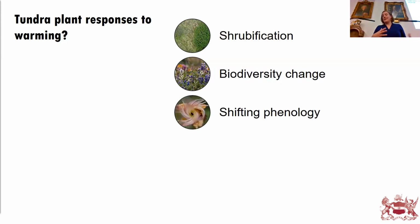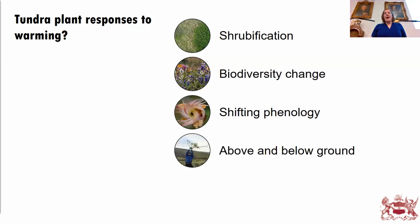We're seeing a shift in plant phenology. The growing seasons are getting earlier above ground, and probably below ground, the plants are able to grow for longer into those thawed permafrost soils. So you get this decoupling of what's happening above ground and below ground as things warm, which is quite interesting to think about when you start to think about what impacts that would have on other trophic levels.